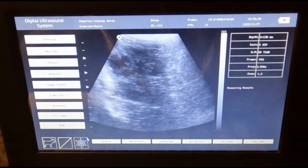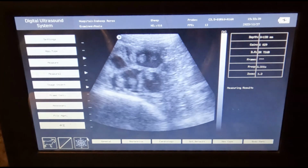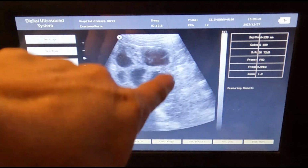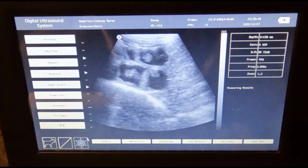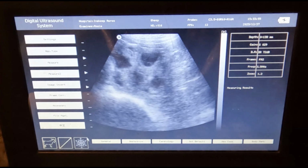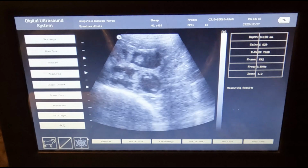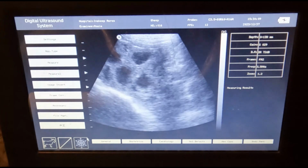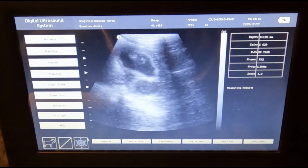Might be kind of hard to see. Looks like 1, 2, 3, maybe even 4. I see 3 there for sure, right there. So 3 for sure, maybe a 4th. Can't tell if that's the same. One is that top one.